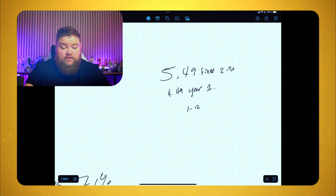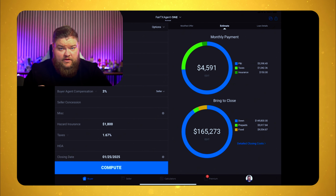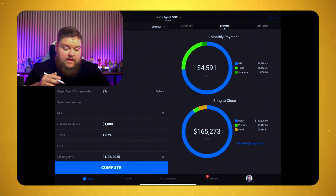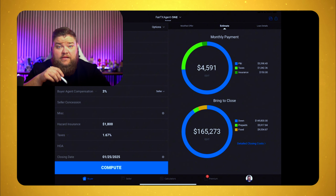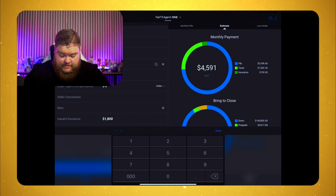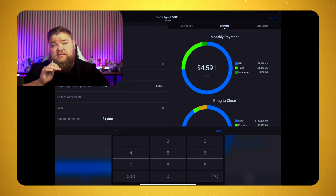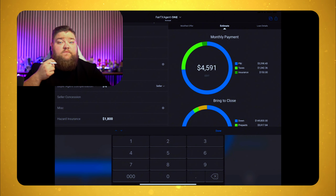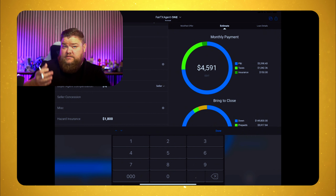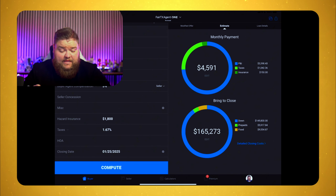So that house we were looking at was 7.49. Let me pull up my actual calculator and show you how this plays out. I am calculating this with a 20% down payment, just because that's what they're showing on that particular website. Here's the thing, that doesn't mean we can't get some of those closing costs if you want to put 5% down. So let's say we're going conventional, and do a 5% down payment and see what that looks like.